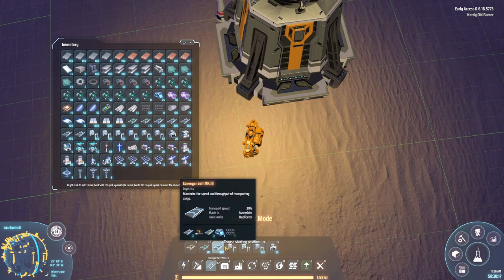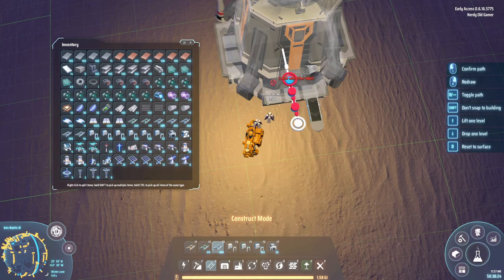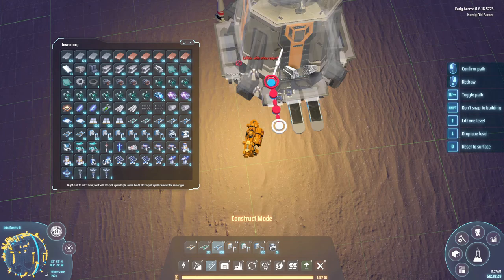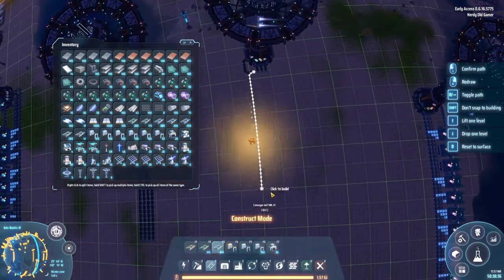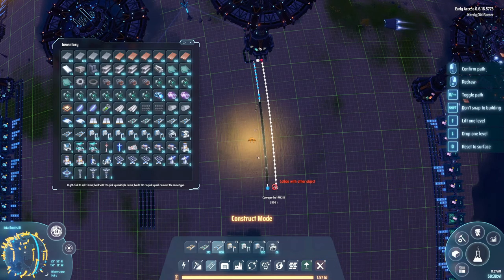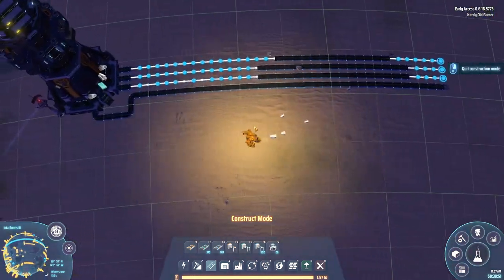So I'll do you. Carbon nanotubes, titanium alloy, high purity silicon, carbon nanotubes. Okay. We may just start with 30 buildings, 15 on each side. Yeah, I think that's what we'll do.